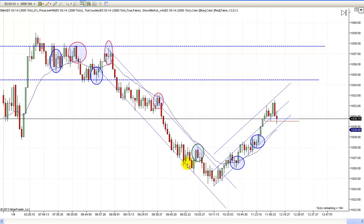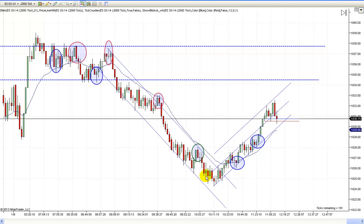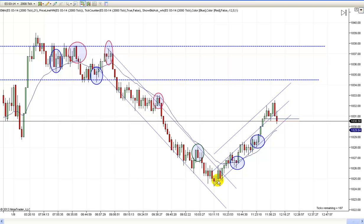We were still making lower highs and lower lows at this point. We made a double top here, and that's still going on here, but notice how all of this is overlapping, and this is not a very strong pullback like this one was.